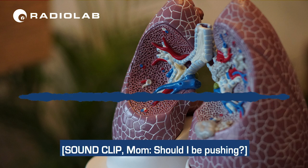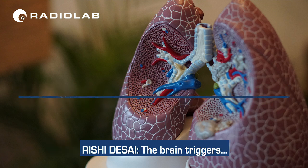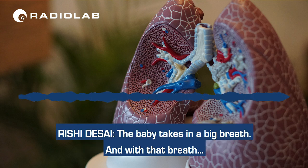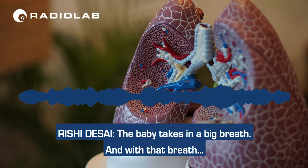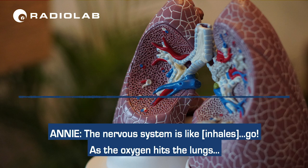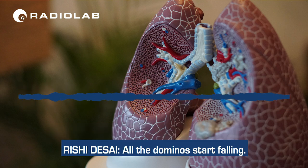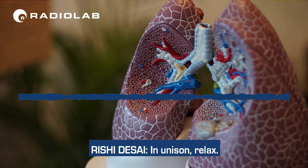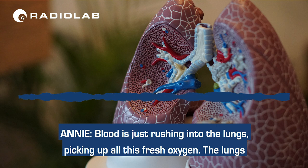And all of a sudden, shall we push it? Mm-hmm. The brain triggers. The baby takes in a big breath. And with that breath, the nervous system's like, go! As the oxygen hits the lungs, all the dominoes start falling. All the muscles keeping blood out of the heart, in unison, relax. Blood is just rushing into these lungs, picking up all this fresh oxygen.